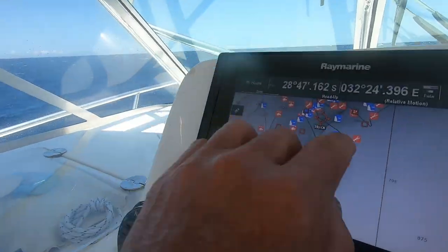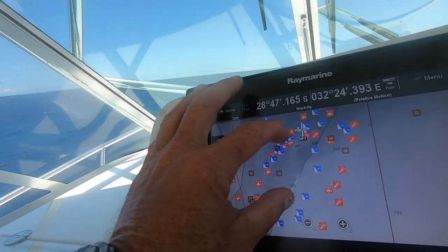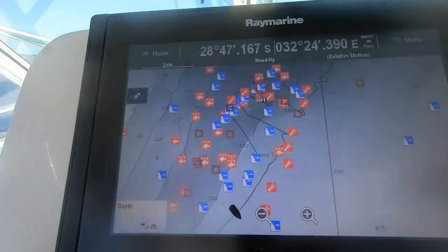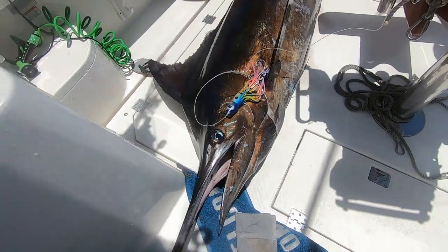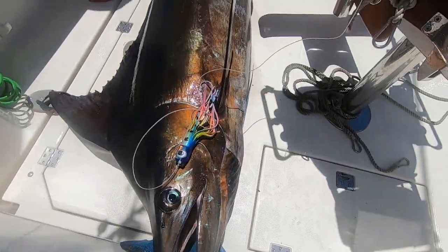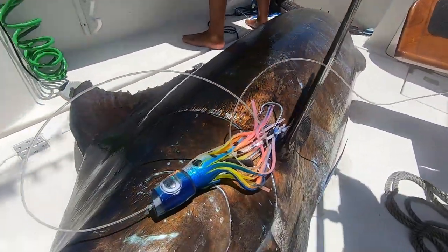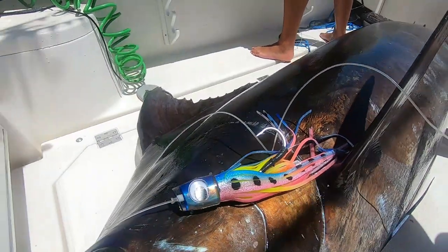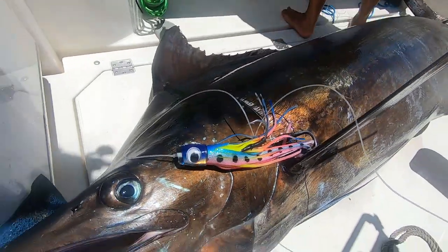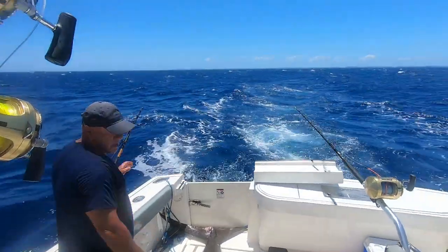Now you can see that was the spot we headed at there, and you can see there's the line that I showed you before. Yep, they don't swim around willy-nilly. That's a 450, 50 pound blue on a wildebeest, a big T. Yep, they work. Put some lines back out again.